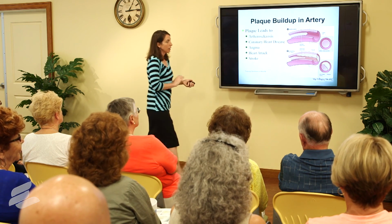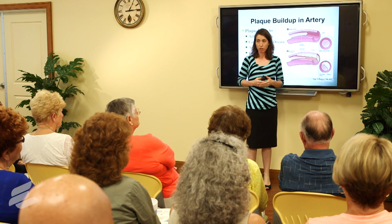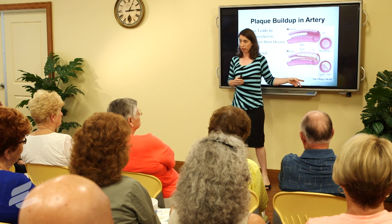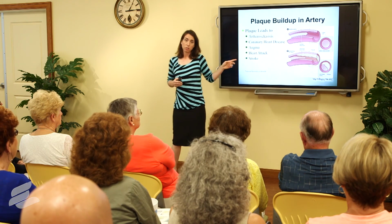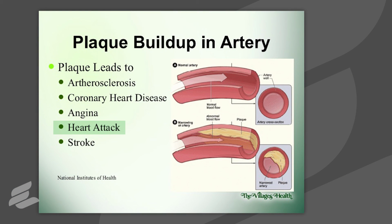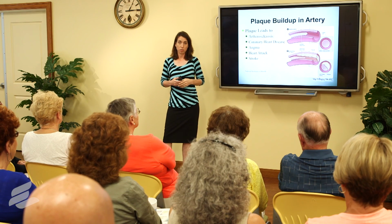So if that clot gets big enough, or if you have a piece of plaque that breaks off from somewhere else, and it comes down and it hits an area like this that's narrowed, if that's in one of the arteries leading to your heart, that causes a heart attack. If it's in one of the arteries leading to your brain, that'll cause a stroke. It's blocking the blood flow to those major organs.